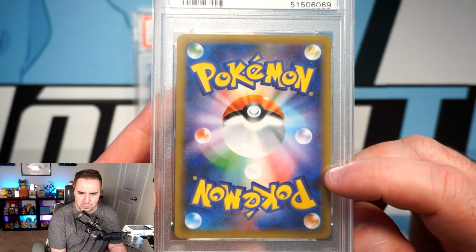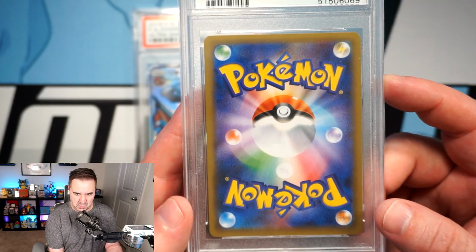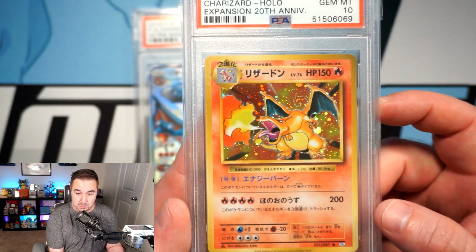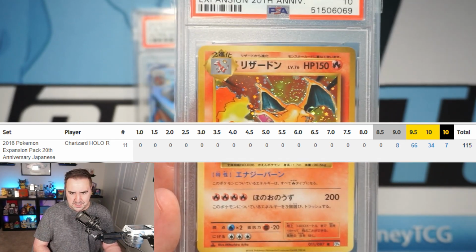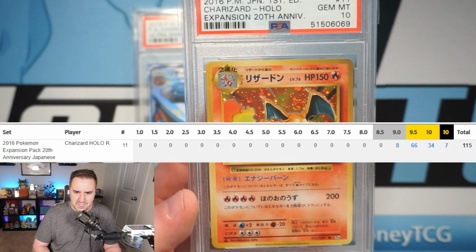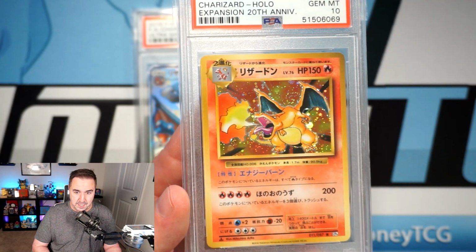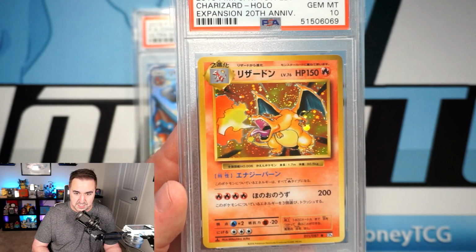There may be ever so slightly more. It's so hard for me to tell on the Japanese cards, but we're going for the black. There are hardly any black labels. I don't know just off the top of my head how many black labels there are on this card. Hopefully I'll put it on the screen. Remember to put it on the screen. But hopefully it'll at least cross to a 10, because even the 10 is a massive price difference, like literally $1,000 between the PSA 10 and the Beckett 10, because the pop report difference is just insane.